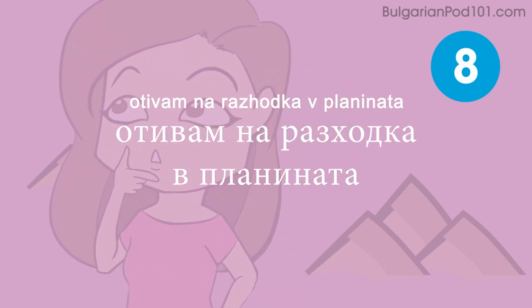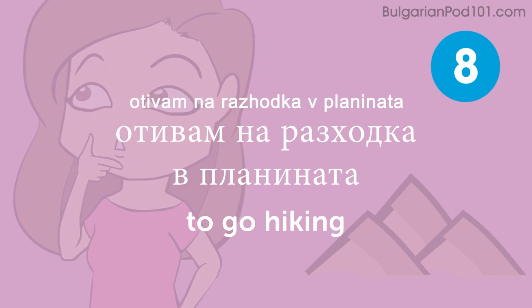To go hiking. The next phrase I'm going to suggest about things to do in Bulgaria in the summer is my favorite one because I'm a mountain girl and that's where you can find me during the summer. Hiking. To go hiking. Yes, and if you want to use this in a sentence, here's how you can say it.